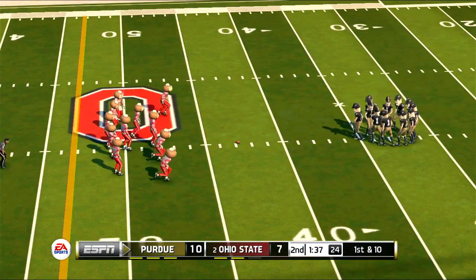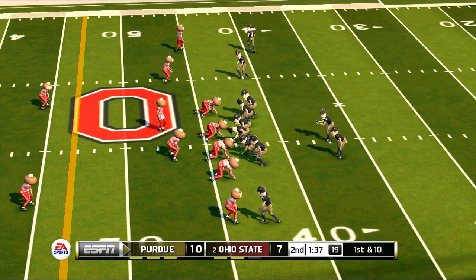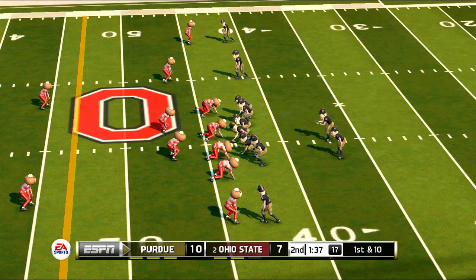There hasn't been too much daylight between these two teams. In games like this, some players try to press too much, and that can cause mistakes. Purdue is up by three.